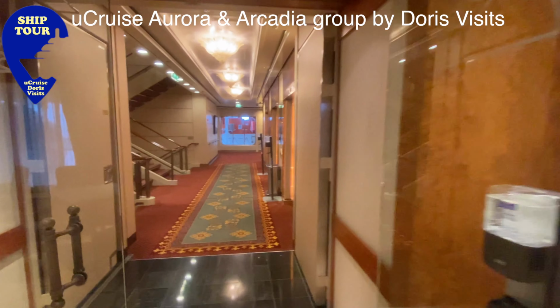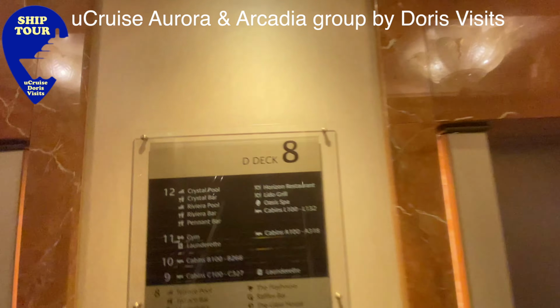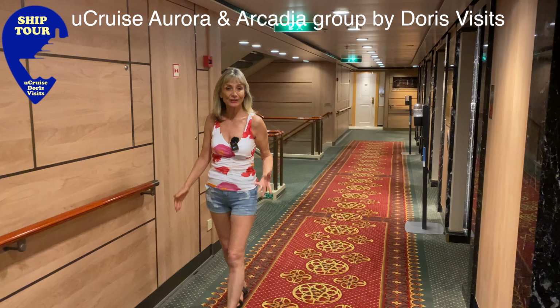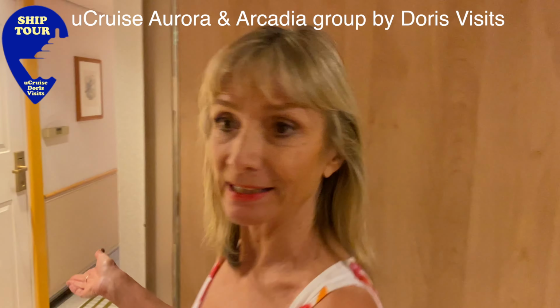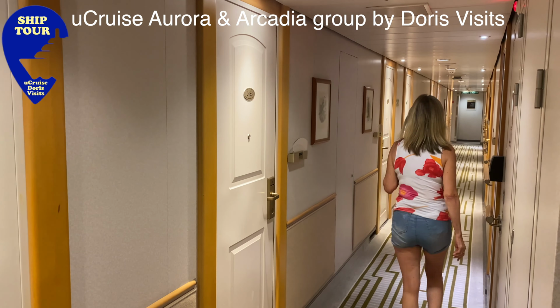The carpets at the stairwells in the middle of the ship are red. The carpet's green here, so we know we're at the front of the ship on deck 8, and we have to cut through a few cabins here to get back to Raffles and the Sindhu restaurant.